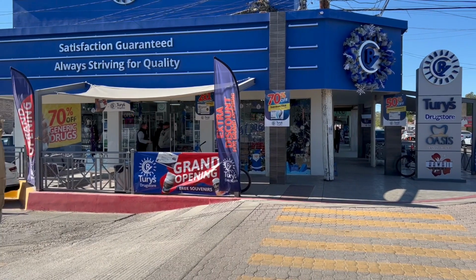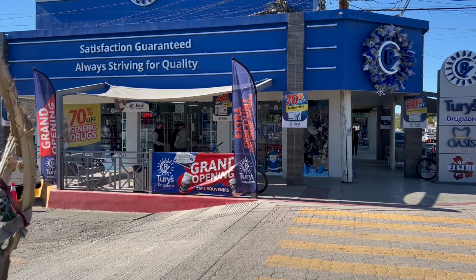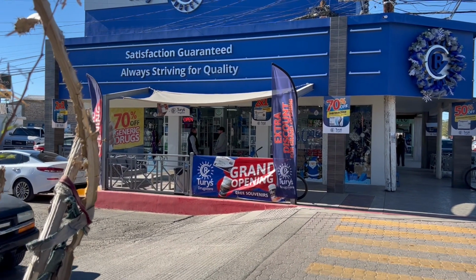There's all these pharmacies everywhere, probably 10 on a block. So you can check prices and everything. But we have always liked the Tury's Pharmacy. So that's the one we actually like. And if you look here, they've got a brand new one here, so it's really nice. I think they always have a sale on, but they say there's a sale going on.